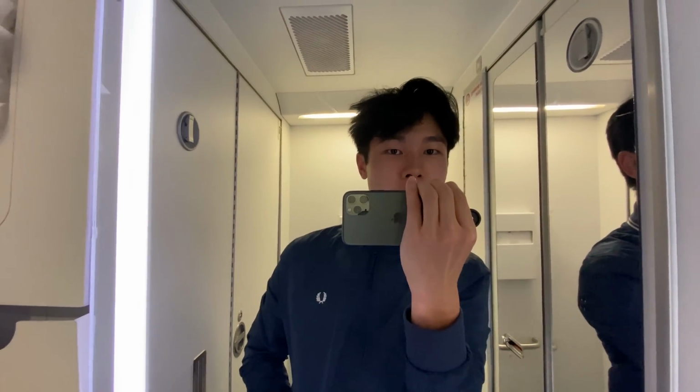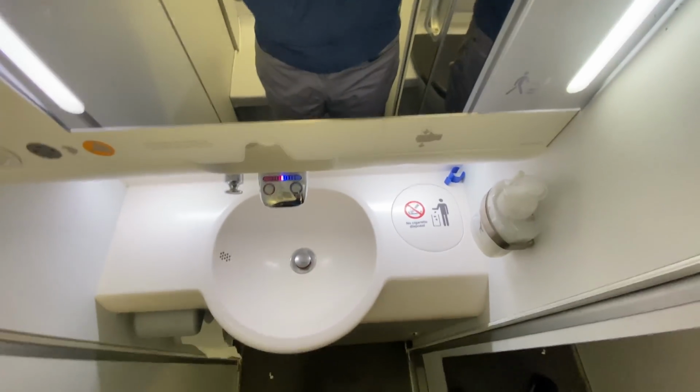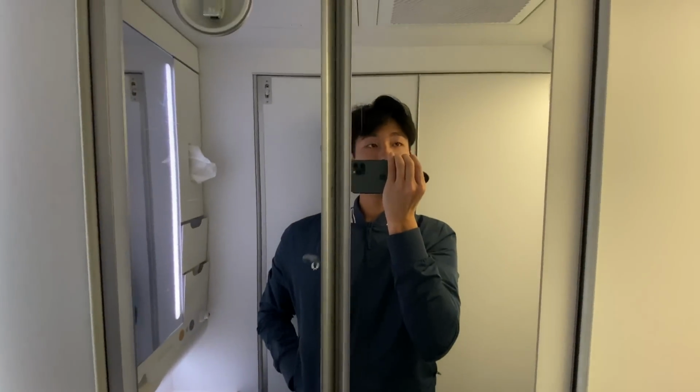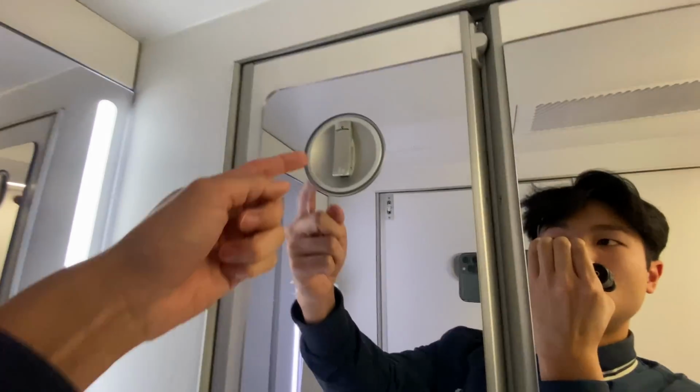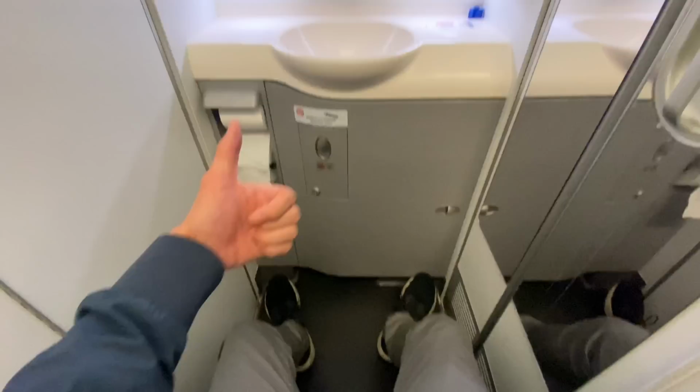Hello there, welcome on board Qantas Airbus A380 Lavatory on the upper deck between business and premium economy. So pretty well lit here and relatively spacious. You've got mirrors here. And the toilet right here. It's got a leather cover, which is quite fancy. Very good legroom.